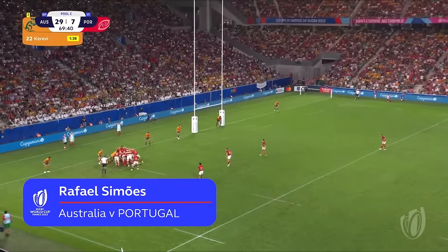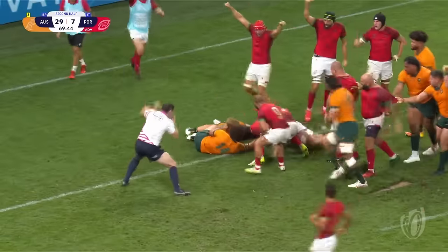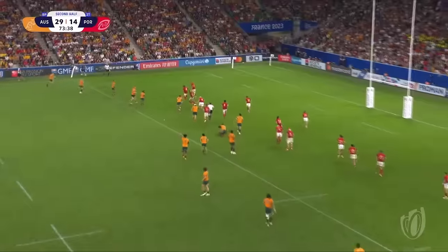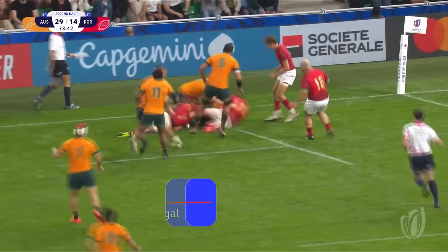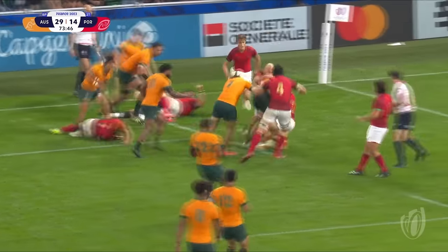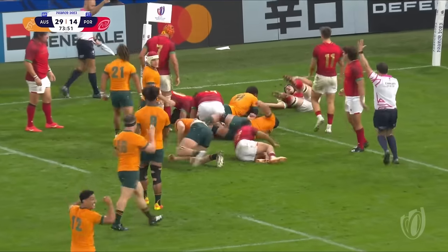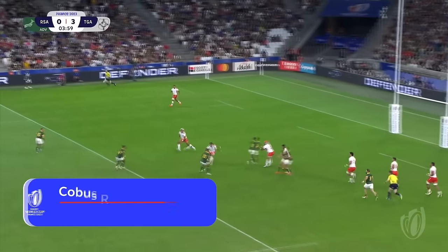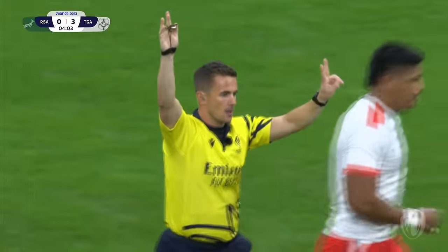What a good shove on here, Portugal. They've got the penalty advantage controlled in the back by Rafael Samoish. Australia in numbers, yellow jerseys, piling forward. Angus Bell dragged down 5 metres short of the line. Tom Hooper grabs a couple of metres. Gudobetsi in close. Gudobetsi over the line. Who scored a hat-trick really against Romania. They don't link up, so we'll come back to the mark.